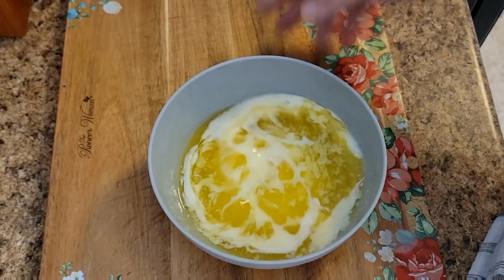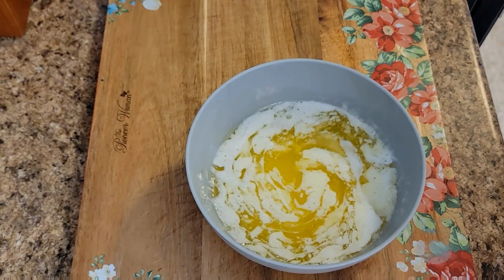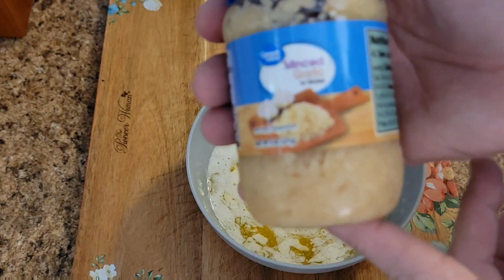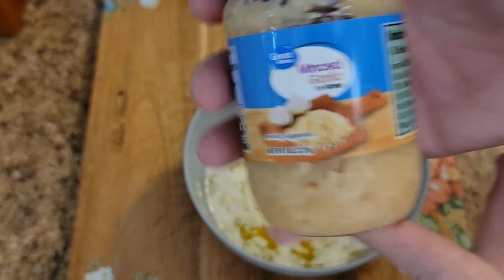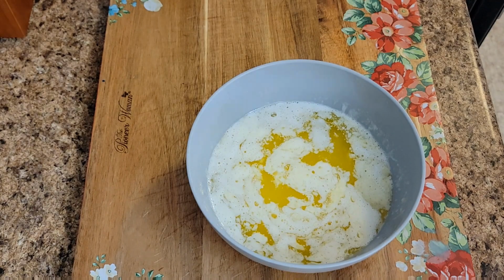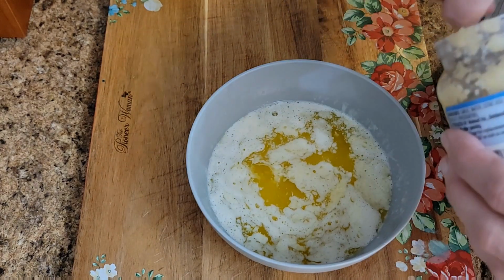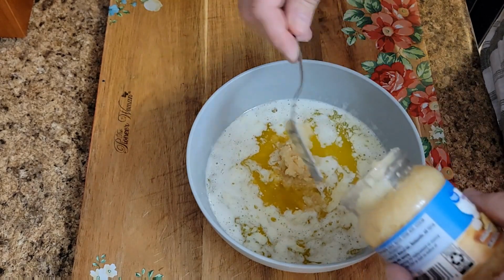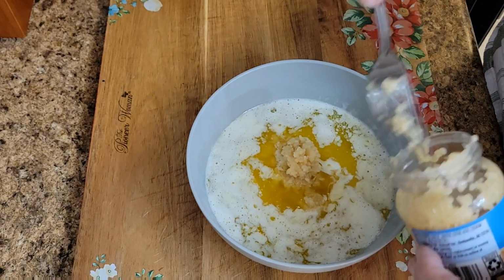Okay, so this one couldn't be any simpler. You're gonna put it all on a sheet pan, and right here, because I have so much food, there are 2 sticks of butter here. You do not have to use that much, but you have to remember potatoes are going to soak that up. So I mixed 2 sticks of butter melted, and then a big huge helping of the garlic.